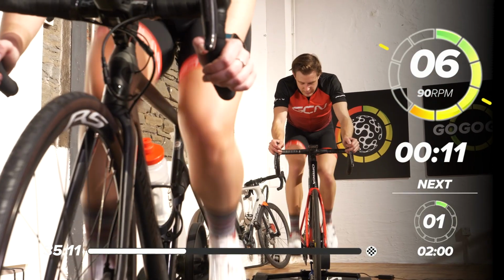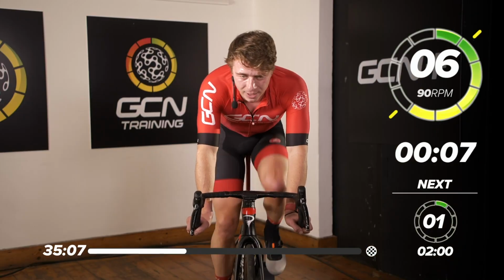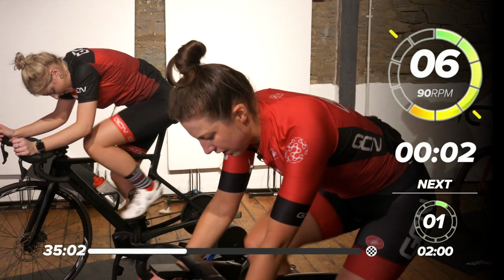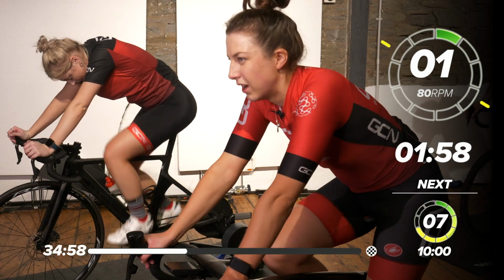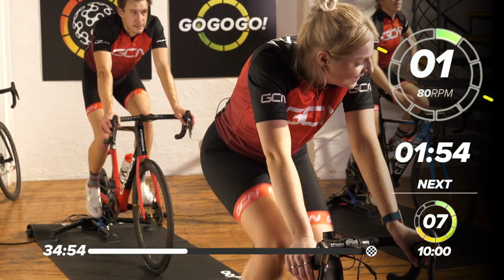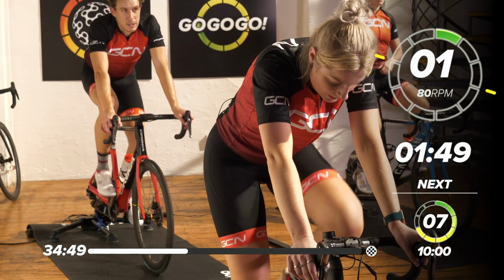Are we ready? 10, 9, 8, 7, 6, 5, 4, 3, 2, 1. Woo! From the look of Manon's face, she did not enjoy that, but that smile's gonna come back in any second. We've got 2 minutes recovery, make this count.